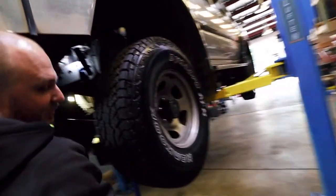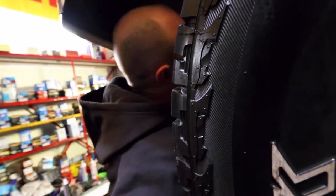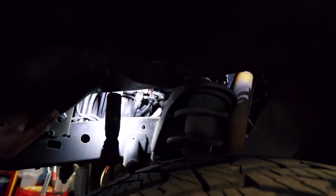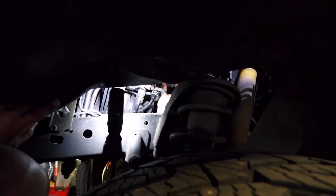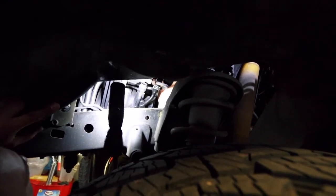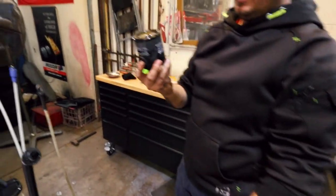Warning, this stuff is hot. Through many years of doing this, my fingers don't feel that much anymore, but don't burn yourself with the oil. So good idea to let everything cool down. Well, yes and no, because you still want it a bit warm. The warmer it is, the better it drains out. You'll drain more of it out easier. But do things like, that's your oil filter.